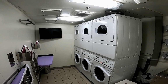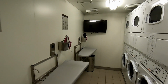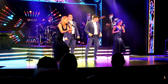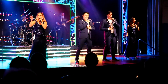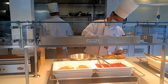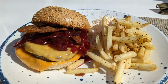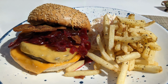There are self-service laundry facilities on board, which you can use at no additional charge, and they even provide the soap. On each of the 3 Viking cruises I've been on, at some point during the cruise, they've done an ABBA tribute show. I love that because I love ABBA. Out at the pool grill, the Viking burger is fantastic. It's got a little barbecue sauce on it, and don't freak out about that red stuff on top. Those aren't beets, they're sweet red onions, and they add a nice bit of extra flavor.